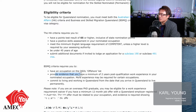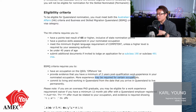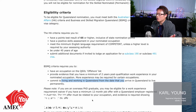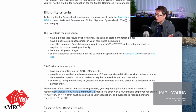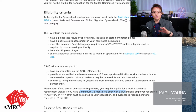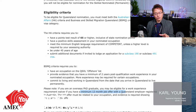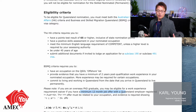Here, you need to provide a minimum of 2 years of post-qualification work experience in your nominated occupation, so you need to demonstrate you have 2 years. If you hold a PhD with a work experience waiver, then if you have a minimum 12-month job offer, that's fine. So that's for PhD. Otherwise, if you're working overseas or staying overseas and want to apply for Queensland's 491, you need to show that in your occupation, after you graduated, you have at least 2 years of work experience. It's the same thing as for the TSS 482 visa.